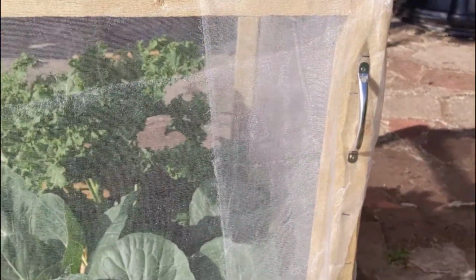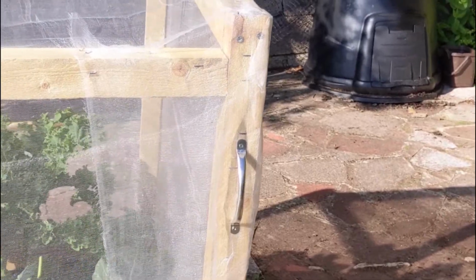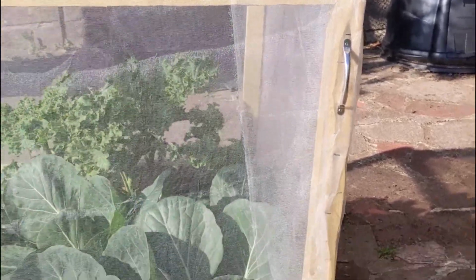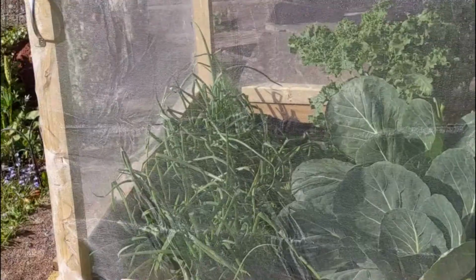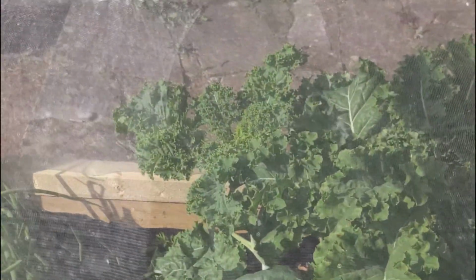Should probably overspec the wood, to be honest, but it works, looks alright, so that's good. And stuff's definitely growing better in this. It's full of compost. It's definitely growing better than in the beds, that's for sure, from last year, so it's definitely worth it.